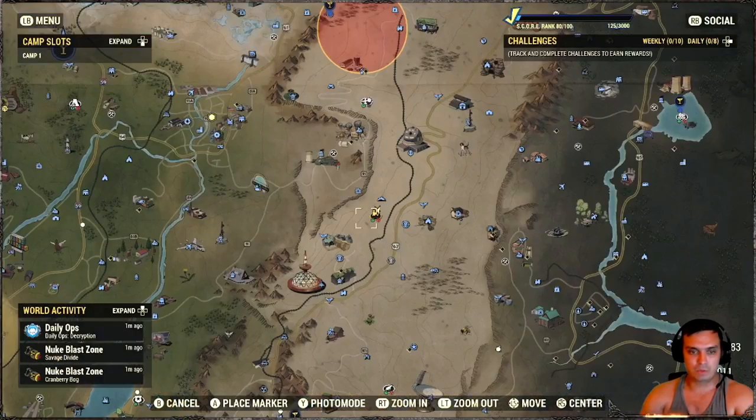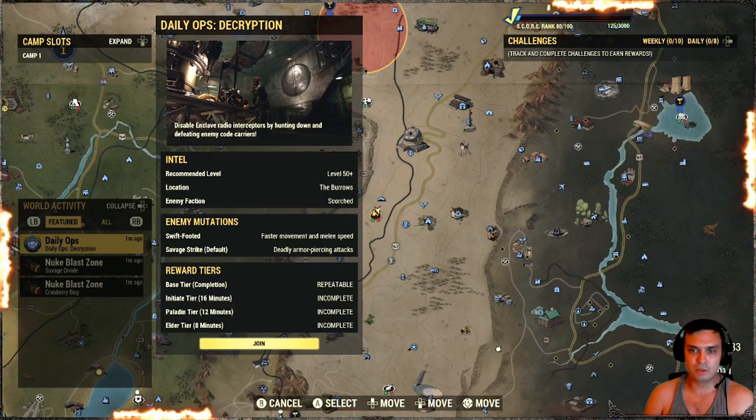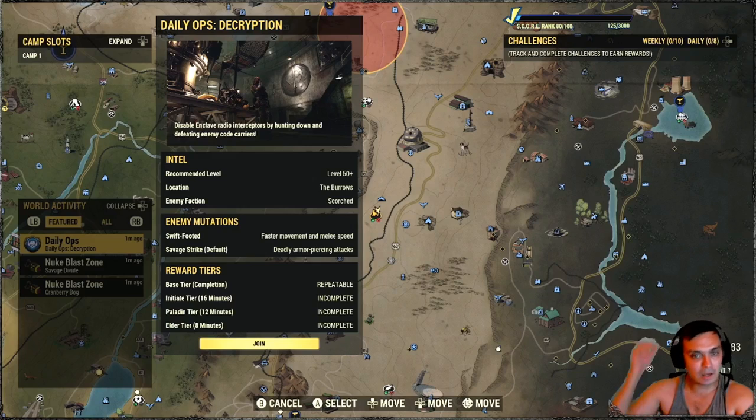Let's take a look at what we got for the daily operations. For the daily operations, we got decryption, the burrows, scorched, swift footed, so basically faster movement and melee speed, and savage strike. Oh man. Fast and dangerous cockroaches, man.